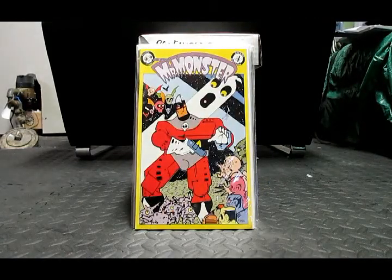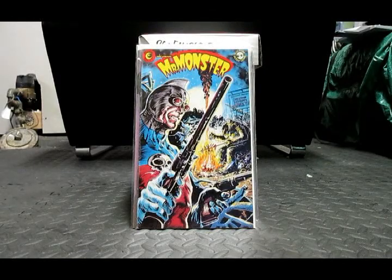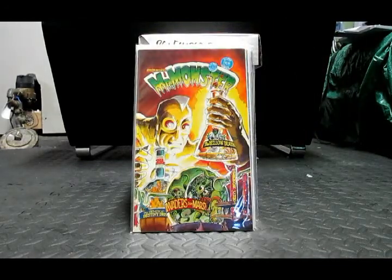Mr. Monster number 4 with a very cool looking cover. Not sure who that is. J.B. Bonivert, B-O-N-I-V-E-R-T. Neat looking stuff there. Mr. Monster number 5.